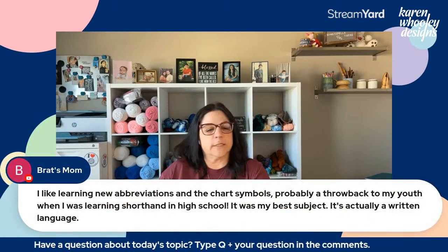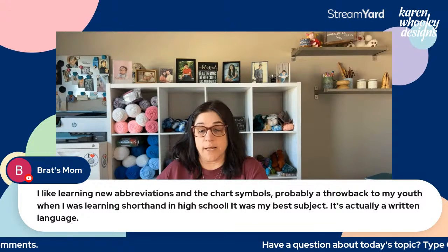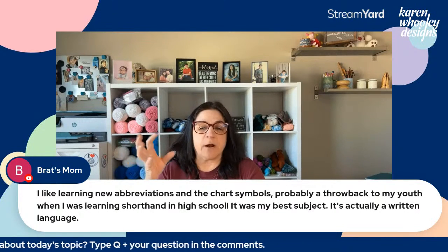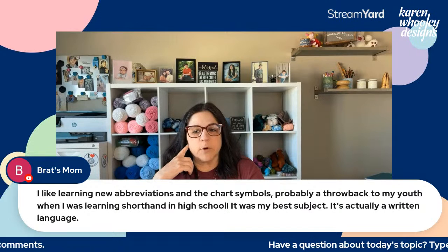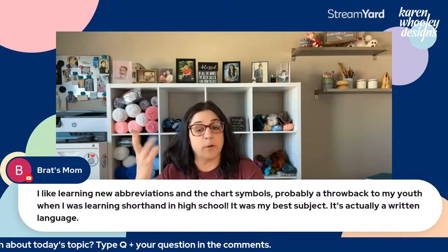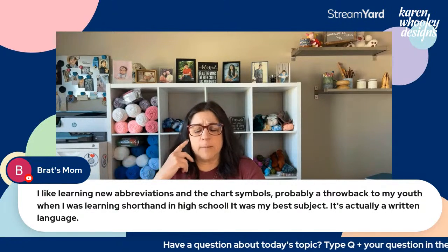Words and charts. Linda says she was learning new abbreviations and chart symbols, probably a throwback from my youth. Oh, you like learning new abbreviations because it's a shorthand in high school. That's a good way to describe it. Abbreviations and symbols is very much like shorthand. And once you understand how to break down the pattern, if you're making up your own pattern, you can easily use the shorthand of the abbreviations and symbols to handwrite it out. So if you want to do it again, or you actually want to become a designer and start producing your own patterns, you can quickly write down what you're doing and then be able to create a pattern from it.